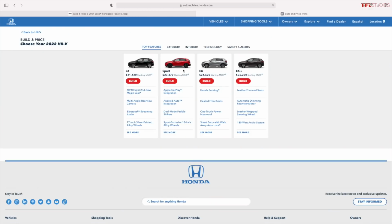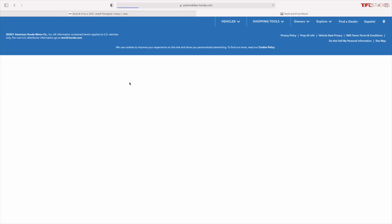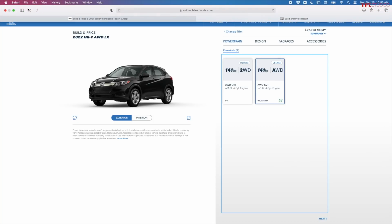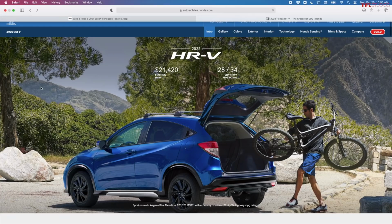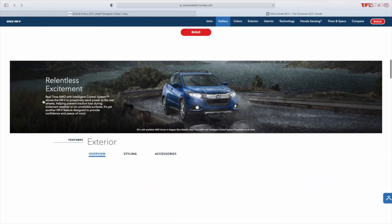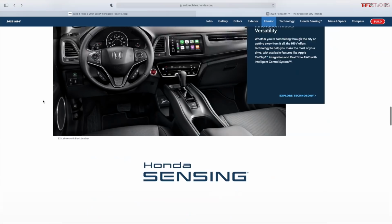Let's see what all-wheel drive starts at. Your all-wheel drive is probably going to be like the Corolla Cross. And I don't think any of these prices include destination. So you're going to be paying $22,900 for an all-wheel drive HR-V. Good-looking car, though. A little compromised on rear seat headroom because of the sloping rear roofline. And certainly not as rugged as your Crosstrek that you love so much.